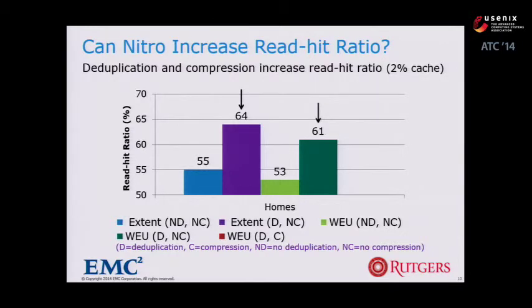The WEU-based deduplication version increased the cache size, but the heat ratio is slightly lower than that of the extent-based deduplication version, because the extent-based version has a finer granularity of eviction. Finally, the rate-heat ratio is further improved when both deduplication and compression are included. The other 2 workloads demonstrate the same trend. When incorporating deduplication and compression, the rate-heat ratio improvements are from 14% to 25% across all 3 workloads.